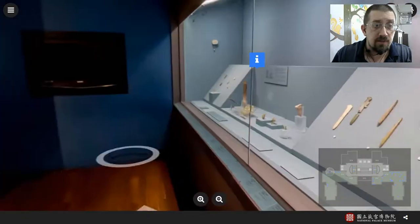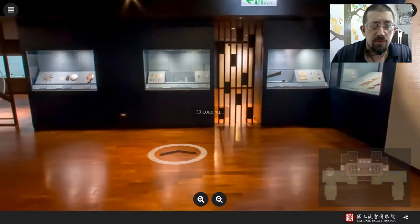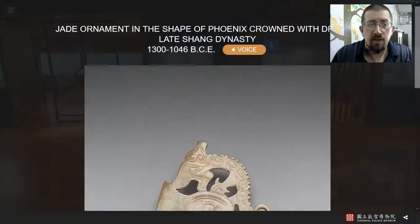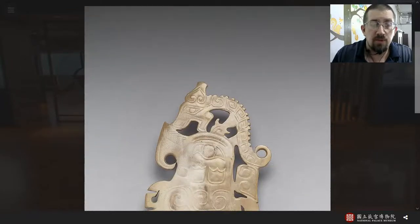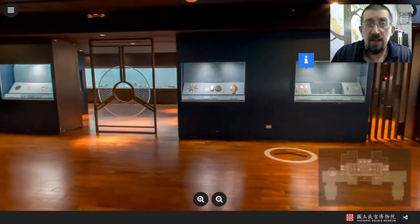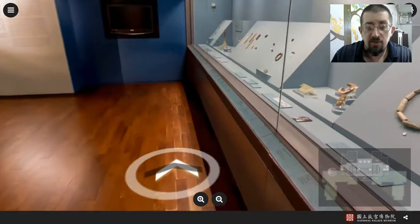Yes, and there are other pieces as well, some other jade pieces we can see. Taking a look a little bit, we're just going to jump over here to this piece. We have the Shang. Yes, some pieces from the Shang dynasty, a Phoenix crown with the dragon. Another piece of carved jade that we can see here in the display. There are many pieces of carved jade on display here at the museum.